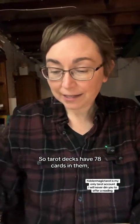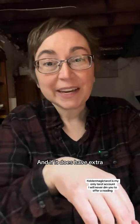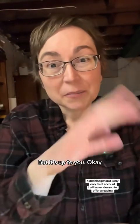Tarot decks have 78 cards in them, and some might have extra, but you want to make sure it has at least 78. And if it does have extra, you get to decide what to do about that. Either learn those cards because it's special to your deck, or honestly, I take them out. I just want my tarot to be tarot, but it's up to you.